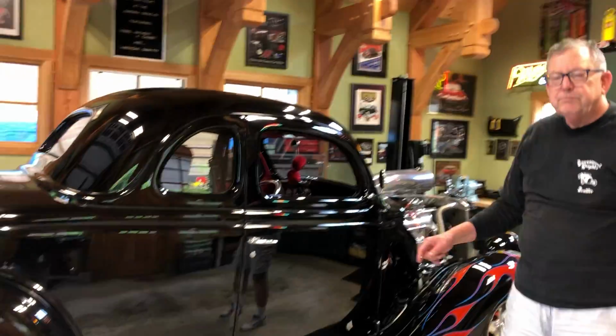And I'm here to put together a little video of the cars that I own. And one of them will be taken on a tour on our usual cruise day, the 27th of June. So let me just show you some of the cars. I'm going to start with the 35 Ford.